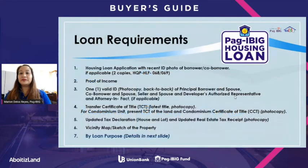Next slide, please. So these are the loan requirements. We have a total of 7 documents. The first 3 should be accomplished by the members. You accomplish a housing loan application, which is downloadable in our website. Then you submit the proof of income or the payslip. If it's a private company, payslip. If it's a government employee under a government agency, it should be payslip plus the certificate of employment and compensation.